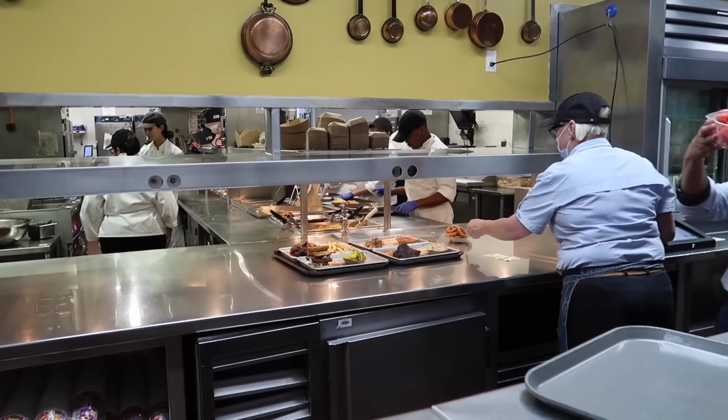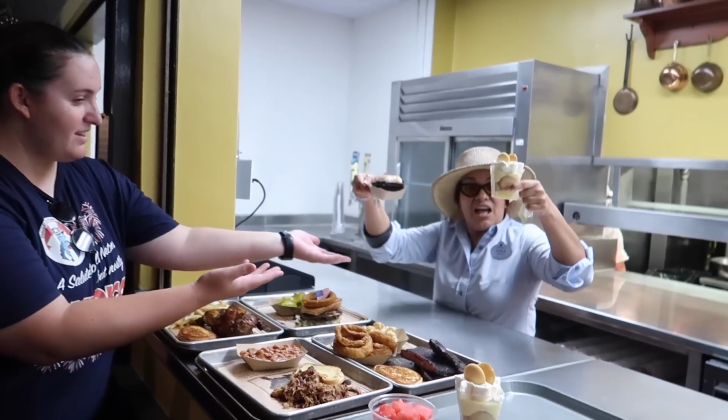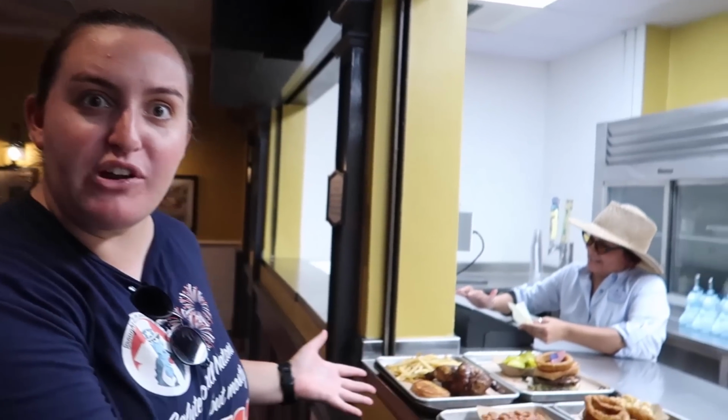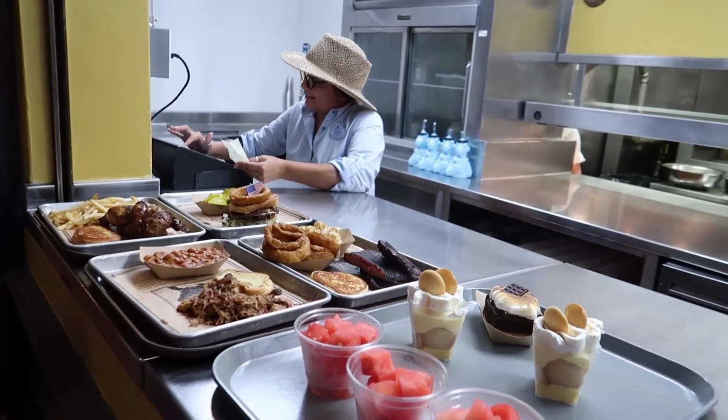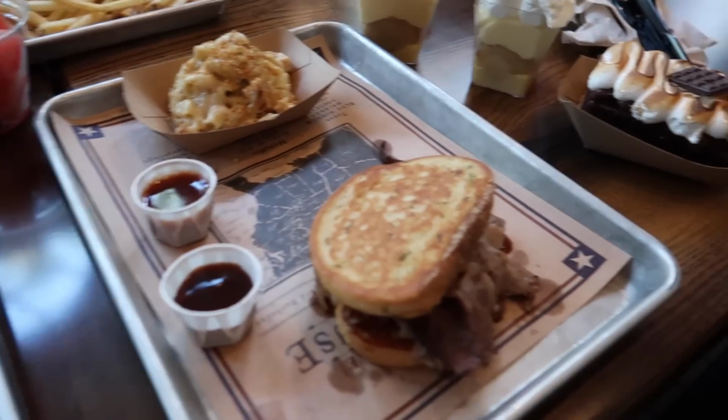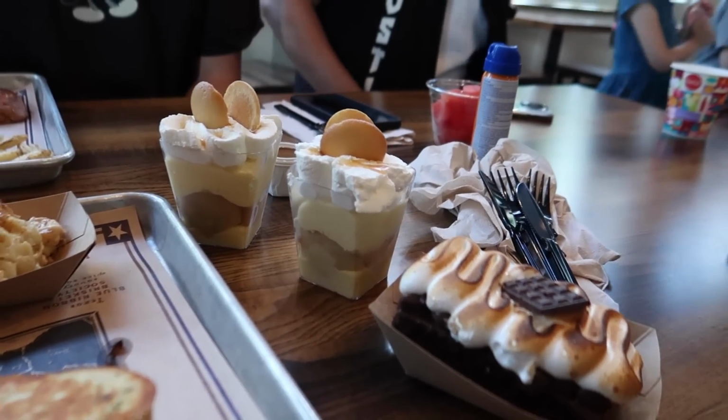See my food right back there. Look at Kristen here, getting everything. When you come to Regal Eagle on the 4th of July, you have to do it big, so we had to get everything. That's a lot of food. Here is the spread that we're working with, and we quite literally ordered the whole menu, including desserts, and Nate got 3 cups of watermelon.